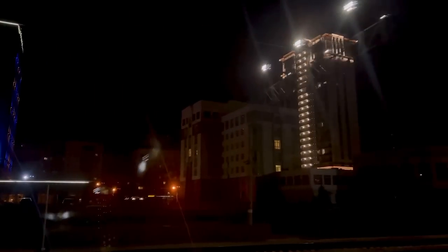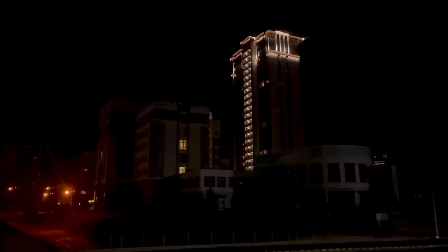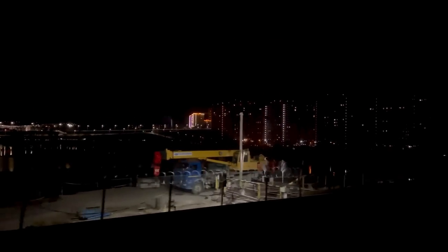As we left during the night, I saw a lot of skyscraper style buildings with so much lights on them. And we crossed the bridge and got to see the river shining on the bottom. It was brilliant.